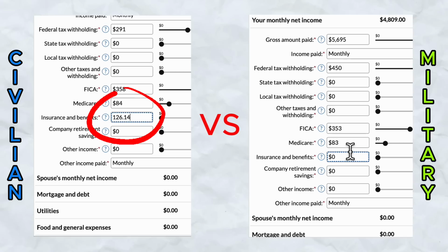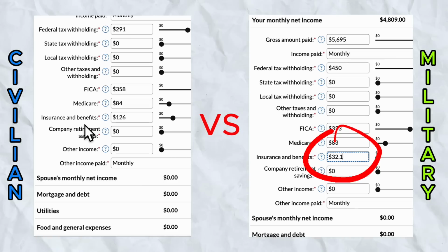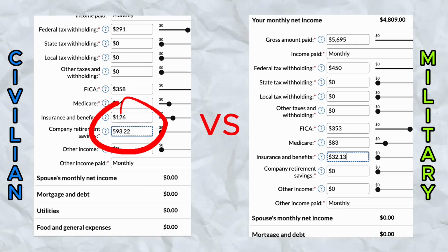But there's a major difference in price. Her dental plan costs her about $126 a month, and my dental for the entire family costs about $32 a month. Now here's where things get a little bit different. As far as her TSP, which is like a 401k, she puts 10% of her pay into her TSP, which comes out to about $593 a month.